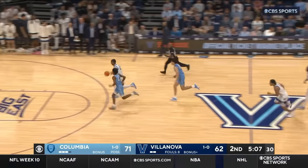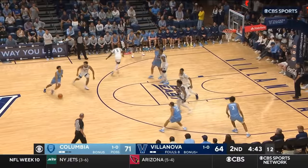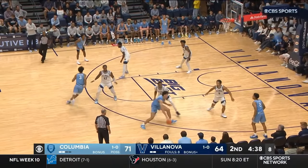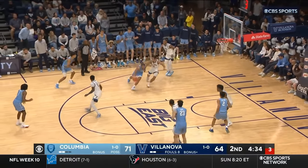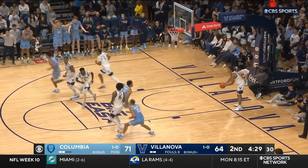Dixon with the steal. Dixon rumbling to the rim. Dixon with the feathery touch. Yeah, offensively, it's hard to play much better. Thompson back in the game with 4 fouls. Backdoor cut. Nolan passes it over. Rubio De La Rosa rolling to the cup, skies and goes off the glass.